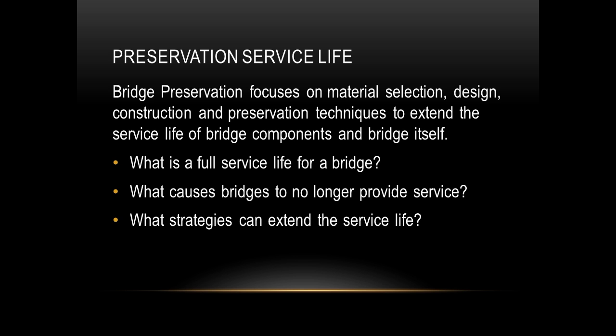I didn't want to run past this idea of what is an acceptable service life. I actually saw a lot of similarities to the presentation on the joints and how everybody's got a different idea of what an acceptable service life is. So that leads to the next question. Well, what causes bridges to no longer provide service? I think we're really pretty weak at quantifying this, and it's something I'm trying to raise awareness on, so hopefully we can make some progress. And then, what strategies can extend the service life?